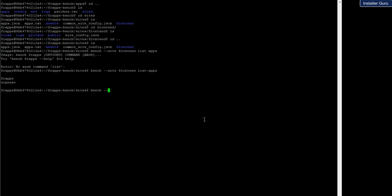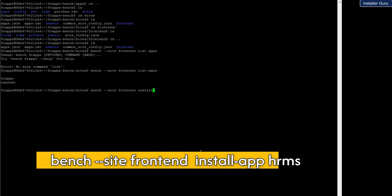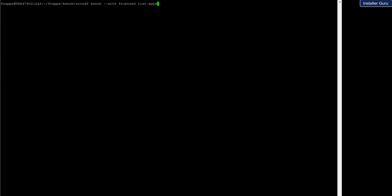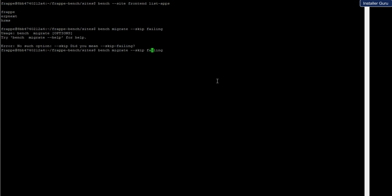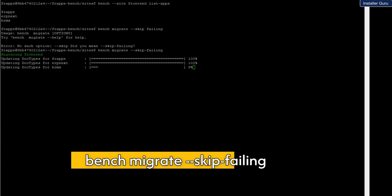Now, we will install the HRMS app using the bench install-app command. And you can see that the HRMS app is now listed in the apps section. We will then perform some migration tasks with the bench migrate command.